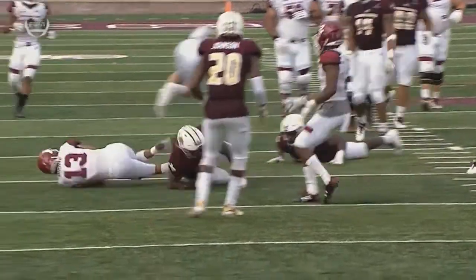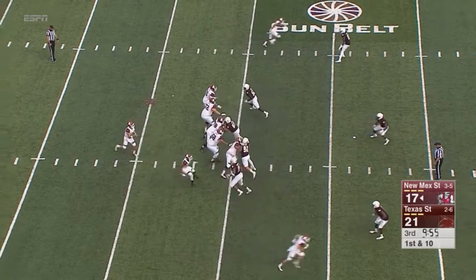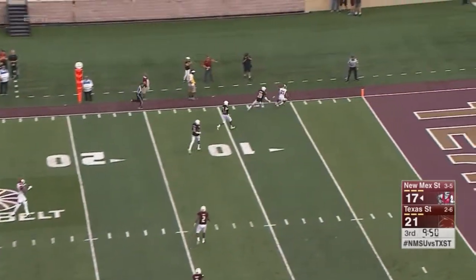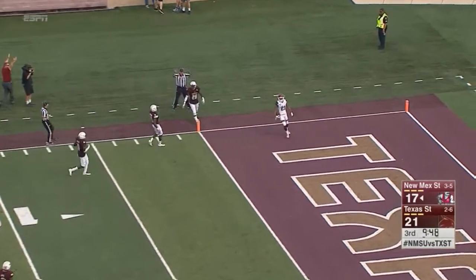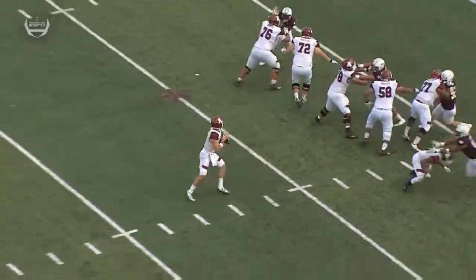Now the Bobcats have to make sure that they can cover the receivers. Muse arrived on campus as a walk-on, now under scholarship, 23 catches on the year. Rogers going deep, catch made, staying in bounds. Yes, touchdown. Dave, we're talking about Willa Jones earlier and his accuracy issues.